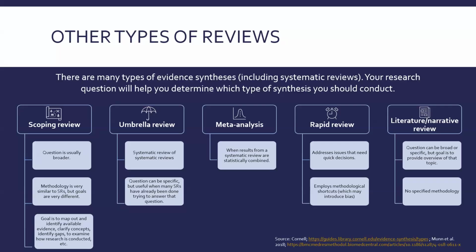Then you have a rapid review. Rapid reviews are meant to address questions that need quick decisions, like a public health concern, like COVID, for example. There were a lot of rapid reviews, but they do employ methodological shortcuts that can introduce bias into the systematic review. But it's important to note that rapid reviews are not just there when you don't have a lot of time. Like, let's say, well, I only have 3 months, let me do a rapid review. That's not a justification to do one. It has to be because the decision is needed quickly.